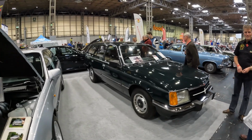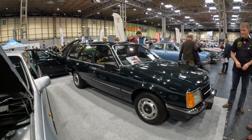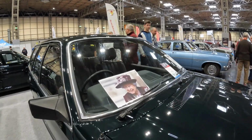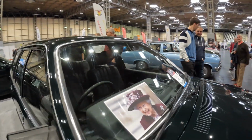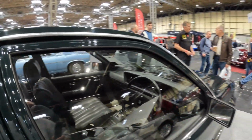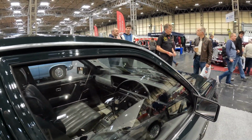Now here we have something really special, the only Vauxhall Viceroy estate in the world, specially made at Luton for the late Queen Elizabeth II. All credit to the Vauxhall stand for securing this car from the private collection to display it. Real pleasure to see something this rare.